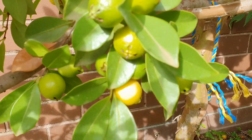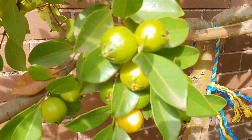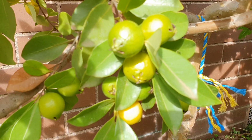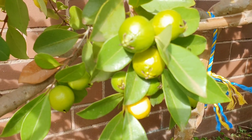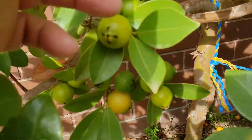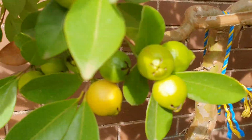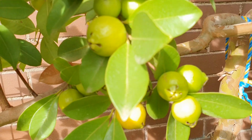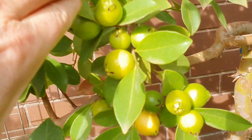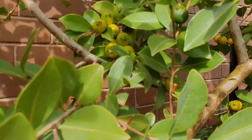Also happy to report the extended season for this yellow cherry, the lemon guava. Yep, never had it fruiting in May. This is the first time in 6 years. So this is really good news, guys, to be getting these guys all the way from the beginning of April to what looks like the end of May. Yeah, that's wonderful. These are really good.